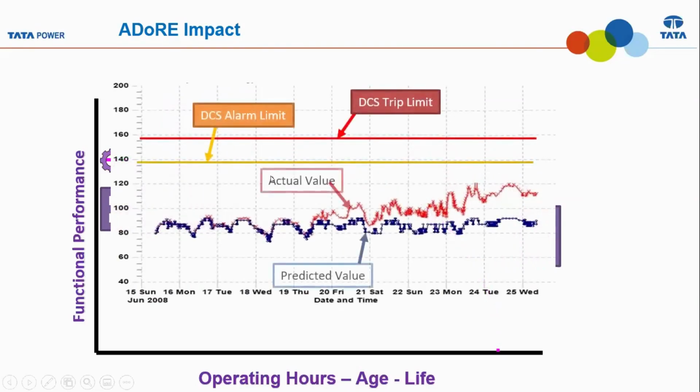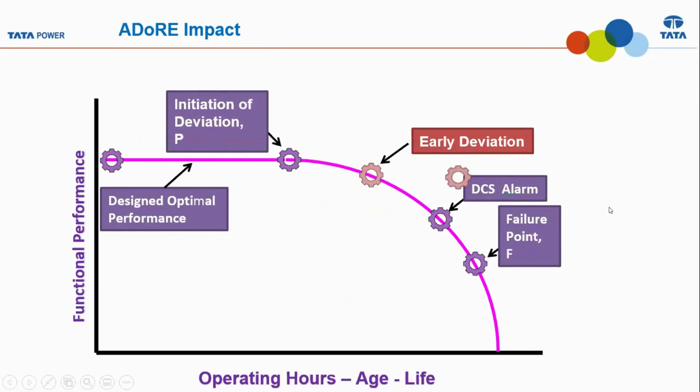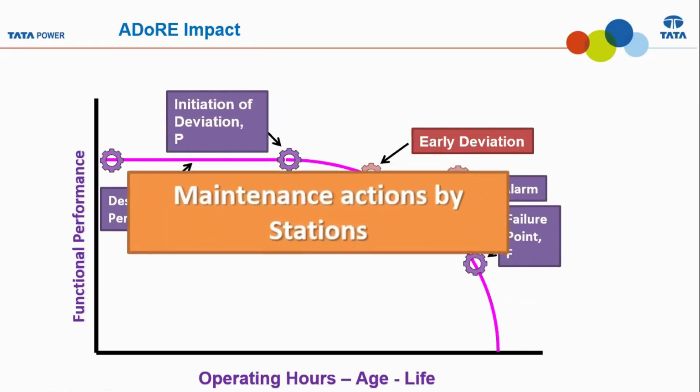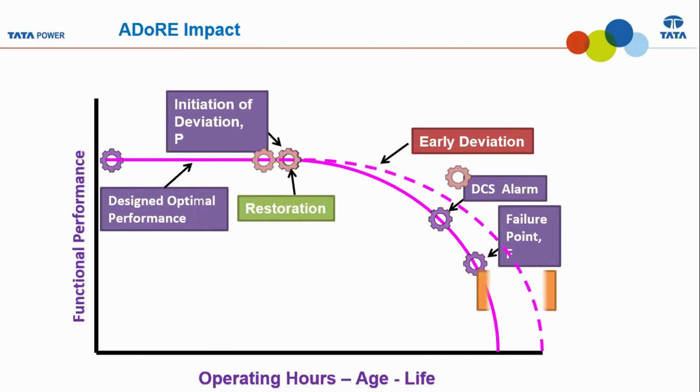If you look at the particular graph, there is the actual value, there is a DCS alarm, there is a DCS trip value, and there is a deviation. So with the software, you can visualize and find out the actual point where the equipment starts to fail. With this, the restoration can be done, and action points can be taken so that it can enhance the asset life.